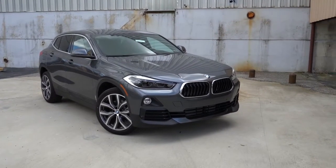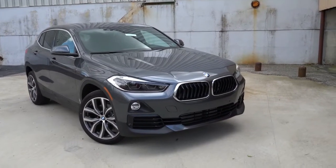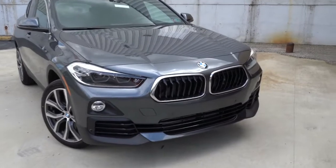BMW X2 finished in mineral gray metallic, in case anybody was curious. That is a $550 option, by the way, but if you liked it, that's what the color is called. So let's go ahead and start up front on this one now.